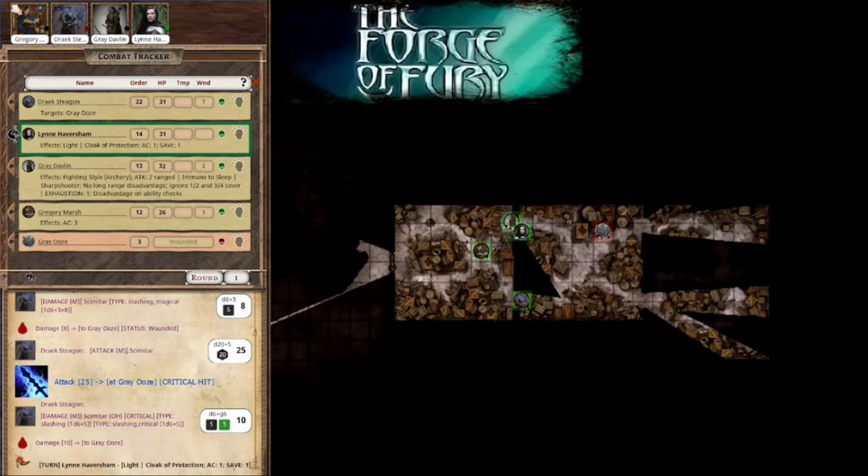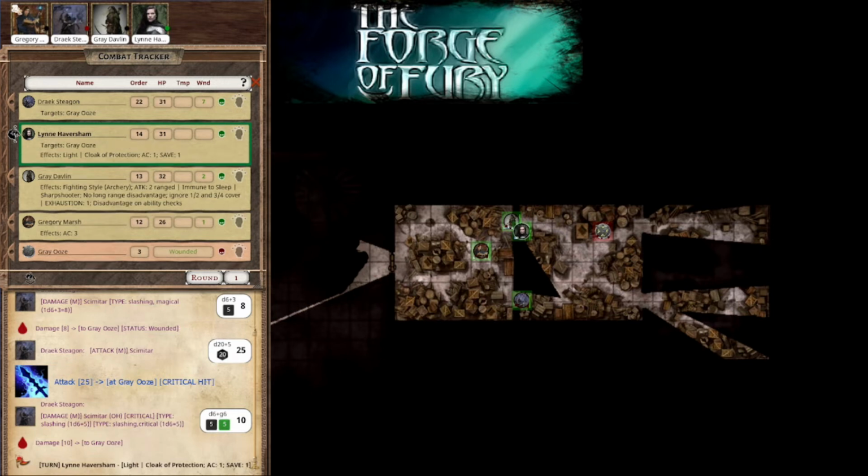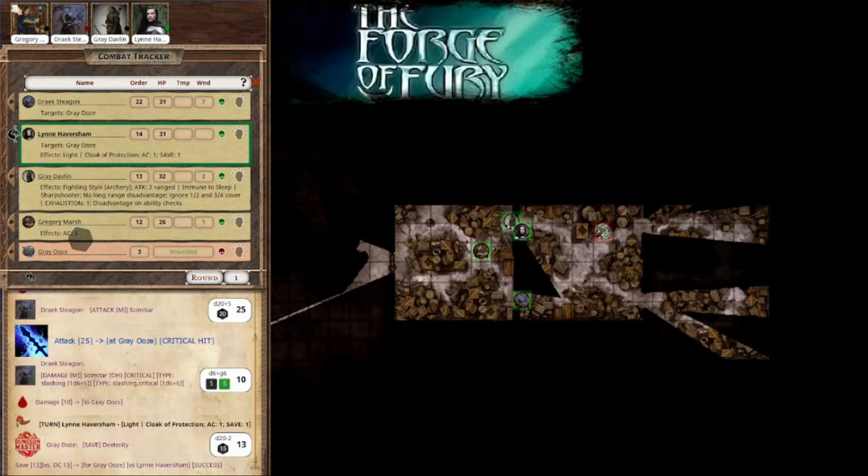Is it possible to stand on any of the storage crates? Sure. Okay, I will get up there just to give everybody a little more room to move around. And I'm going to target the blob and try Sacred Flame. The blob somehow saves against your Sacred Flame. I swear I have never hit anything with that thing. Somehow the blob with a -2 to its dex.